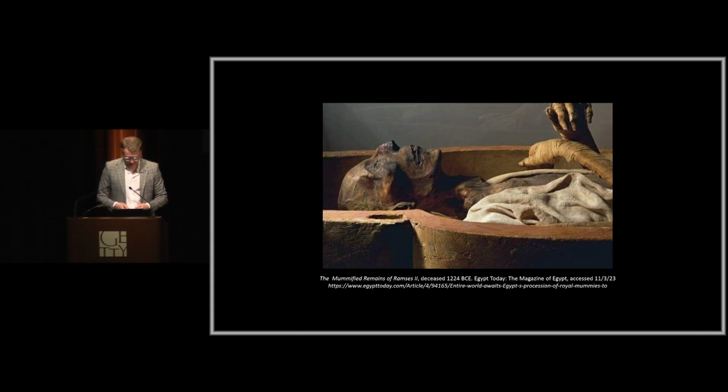So again, when we say that the Egyptians conceived of their world differently than we do, this is not a distinction of ancient versus modern, and it's absolutely not a distinction of advanced versus primitive. It is just a different way of looking at the world.